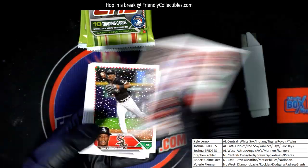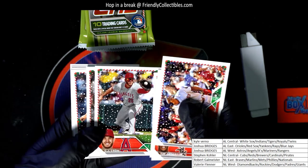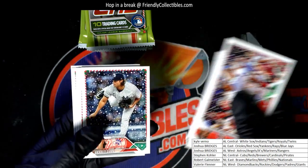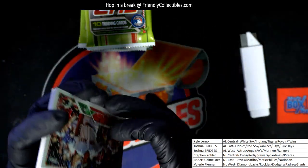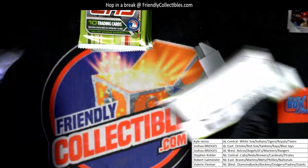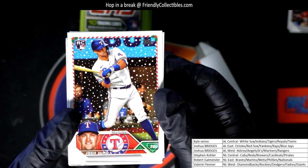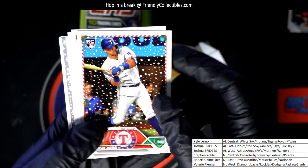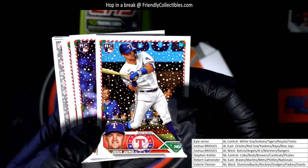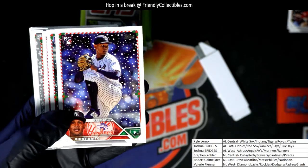Alright, I want to double check a few of these real fast. You always got to be on guard when you're ripping these open, because those short prints are not turned around backward, and so somebody could be wearing a special Santa hat or something, candy cane in there. That's a great rookie card of Josh Jung.